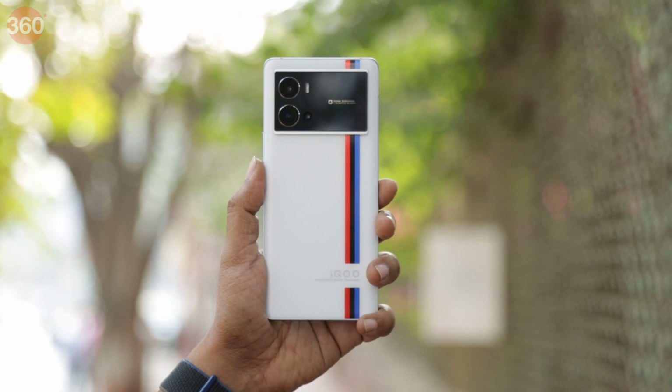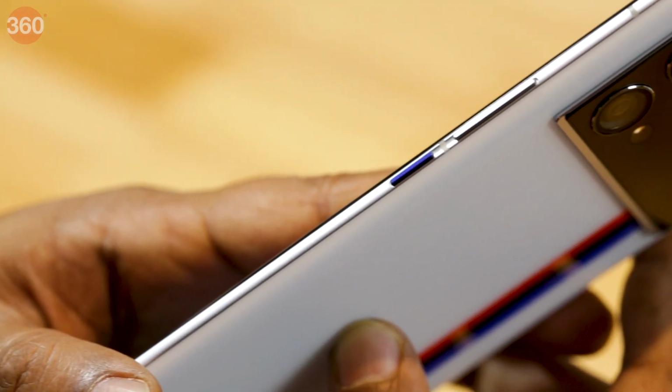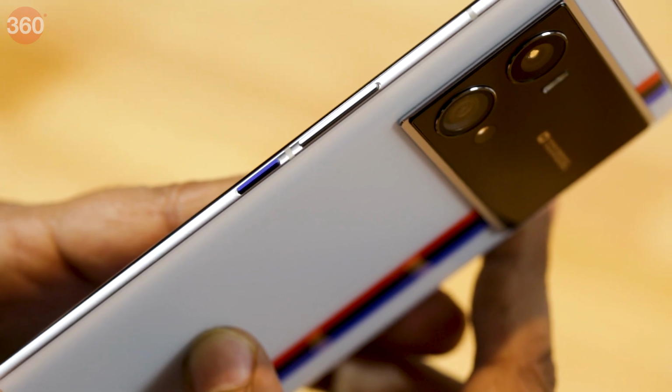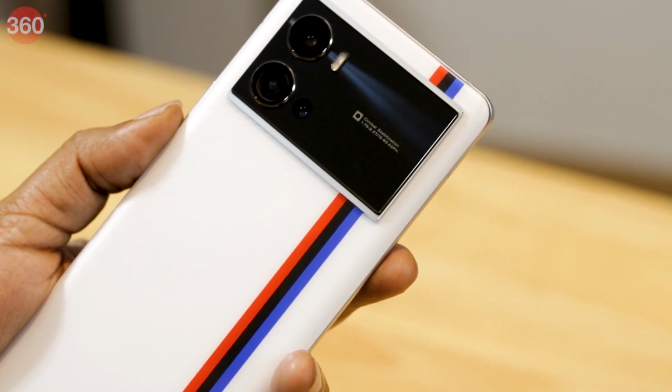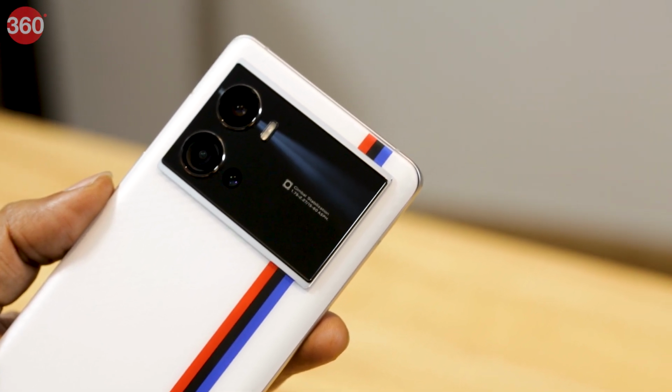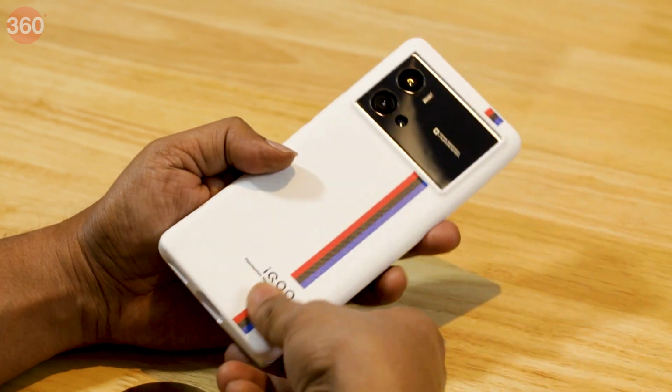iQoo 9 Pro's design utilizes a metal frame which is sandwiched between 2 sheets of glass. We received the 12GB RAM variant in the Legend finish for this review. There is a 3-color BMW Motorsport-inspired racing stripe running off-center down the rear panel. The power button is also finished in blue, just like on the iQoo 7 Legend. The white area has a matte finish which feels smooth and does not gather fingerprints but is quite slippery. Thankfully, iQoo includes a color-matched case in the box.